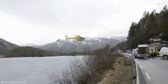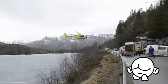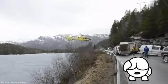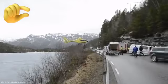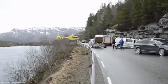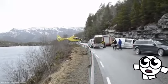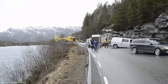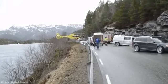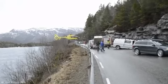As Lars arrived, he found that the winding lakeside road was clogged with cars, giving him no space to land. Well, almost no space. Lars was forced to land the helicopter on the road's guardrail, hovering the aircraft above the thin sheet of metal. Lars held the chopper steady as the EMT jumped out and attended to the driver, allowing Lars to take the chopper back into the air.